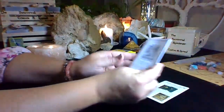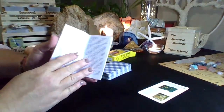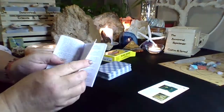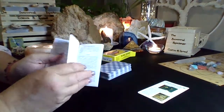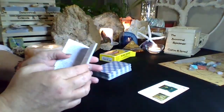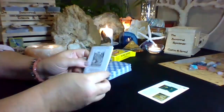Now, it did come with a booklet, okay? It's a very small booklet. It's not very in-depth. Basically, it goes into the history of the Rider-Waite tarot cards, and it gives you just a very short, brief summary of the cards, okay? So it doesn't really go in-depth like you would think a regular book would that comes along with cards.